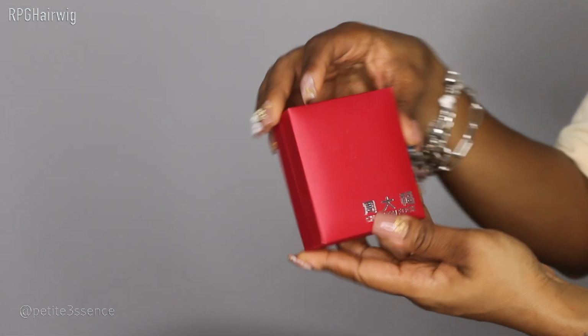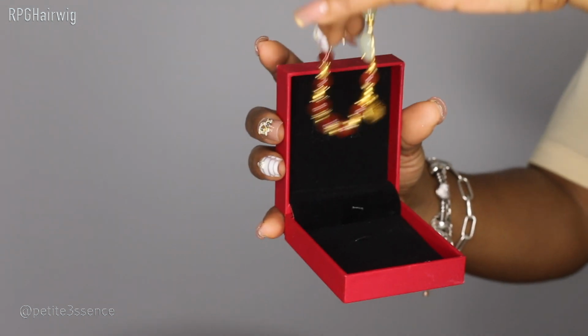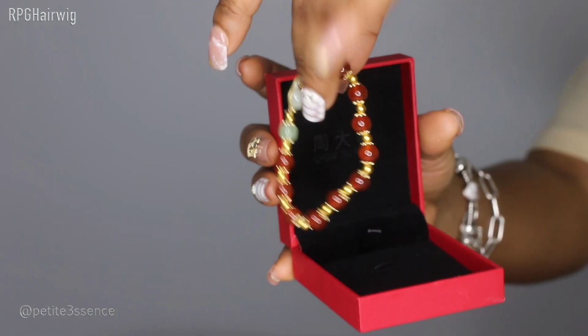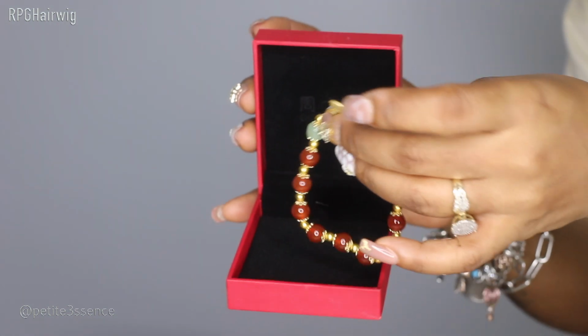So let's see what we got. Okay, it's a nice red box. Ooh, I got this cute little bracelet. This is so cute. Oh, to RPG, always looking out for your girl. Okay, I'm so appreciative. Thank you, RPG.